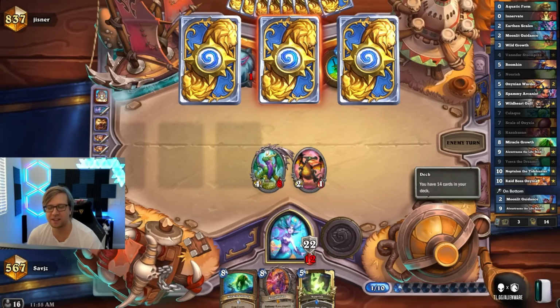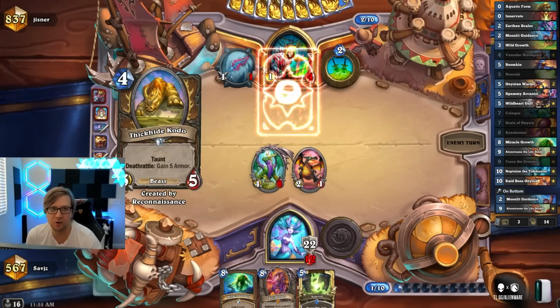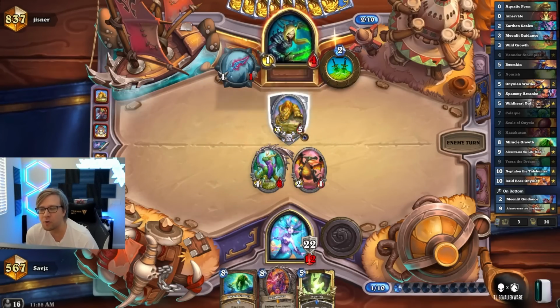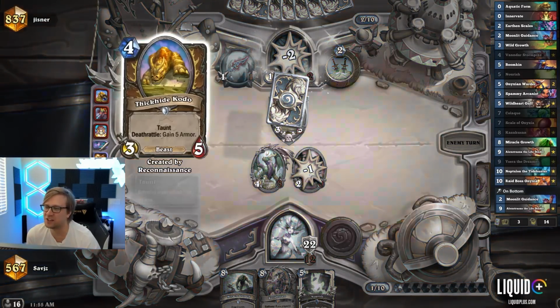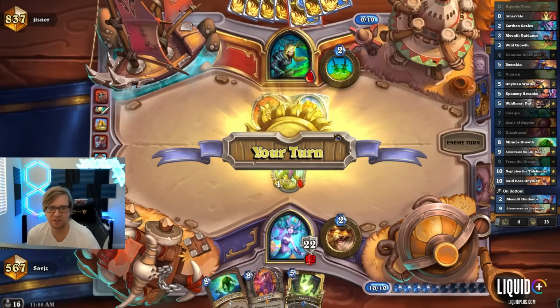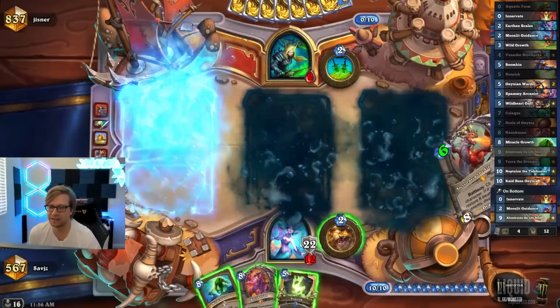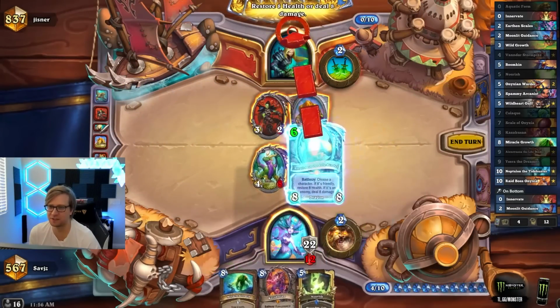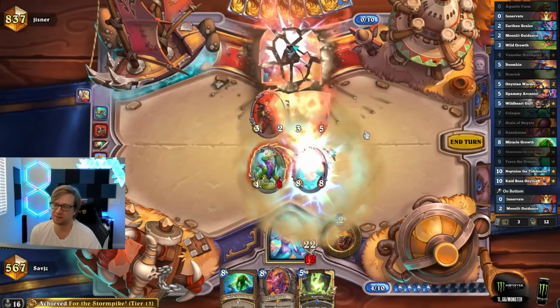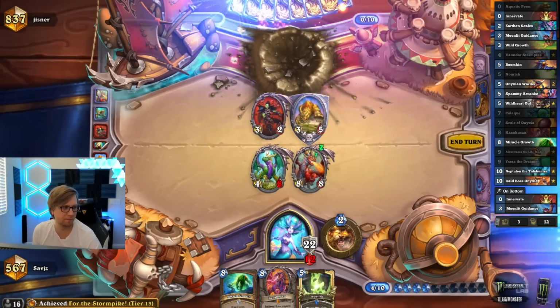Alexstrasza top deck? That's not gonna happen, because we actually know that Alexstrasza is at the bottom. But we could get Aquatic Form. Oh yeah, that one! Yeah. Armor. Oh, well that's game. Got there, that's the Aquatic Form. Very nice. That was Pog.